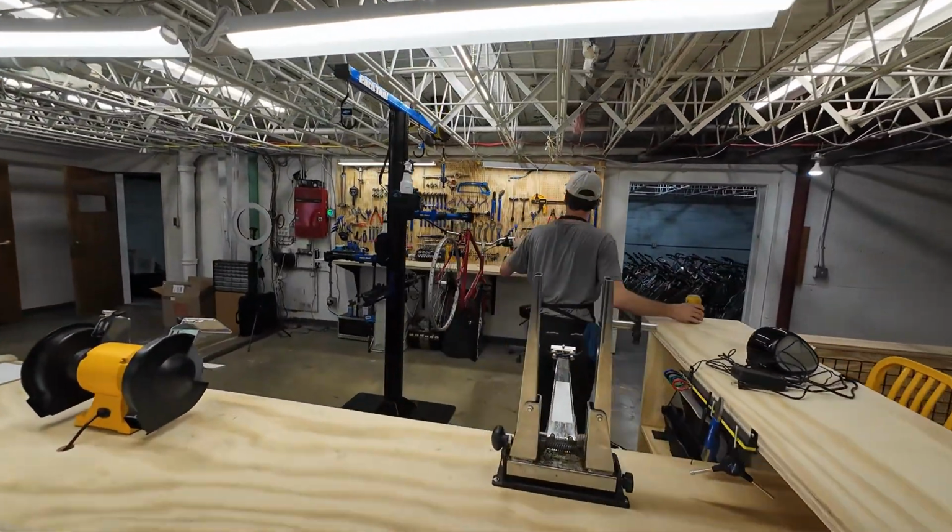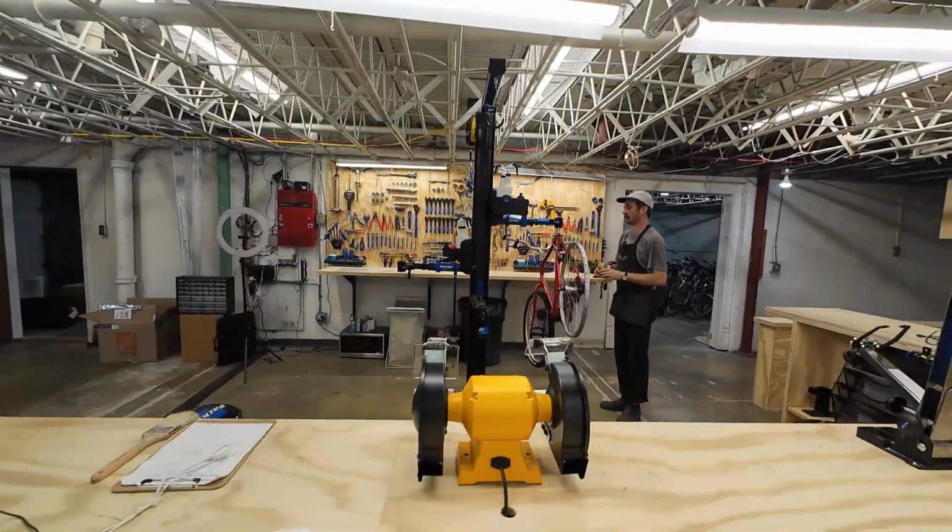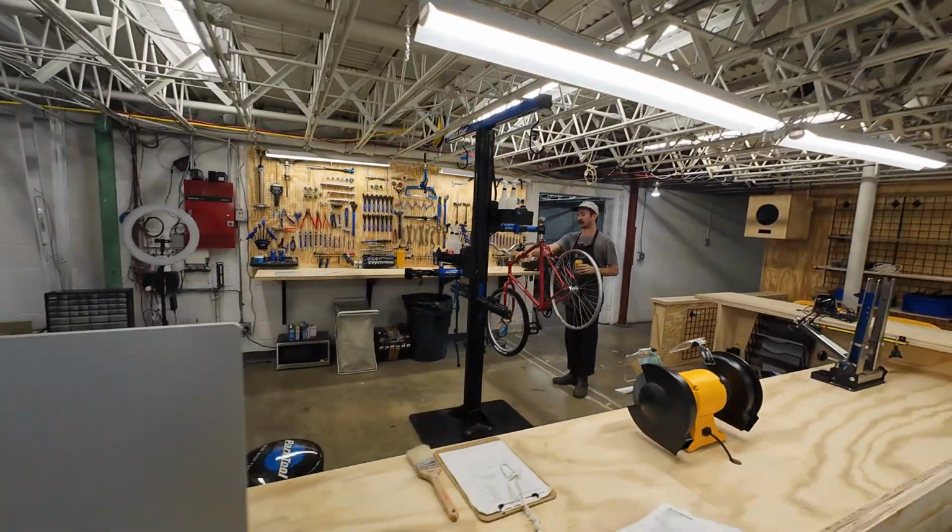This is the pro bench. This is where our staff work on bikes. This is where we refurbish used bikes, like this cool Specialized Rockhopper.